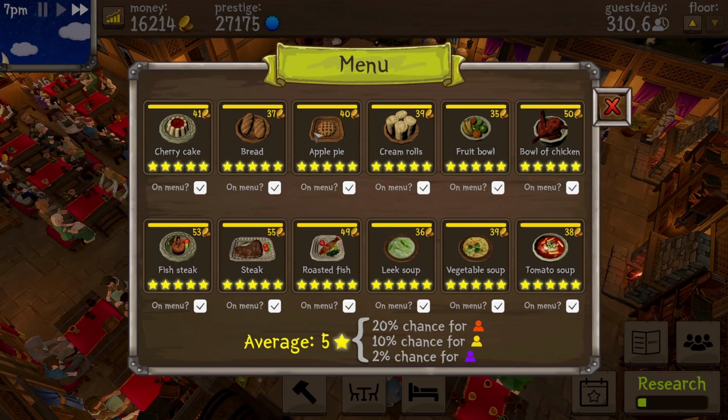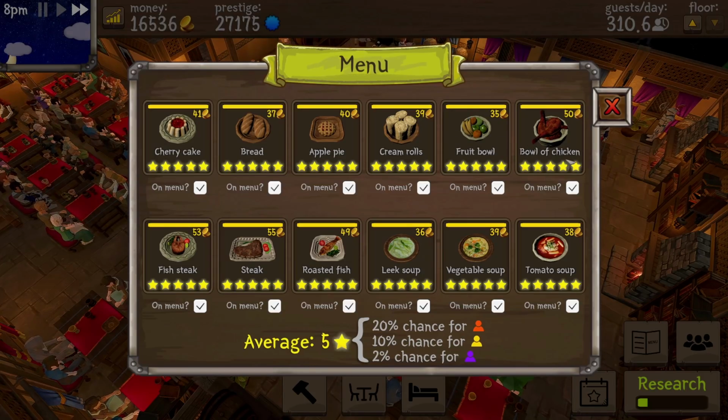5-star cherry cakes, bread, apple pies, cream rolls, fruit bowls. Our fruit is the fruitiest of all the fruits. A delicious bowl of chicken. I mean, that picture there, it's all about the presentation, isn't it? A fish steak, that's 5-star. Some regular steak, some roasted fish. And then, of course, the 3 soups as well are all 5 stars.